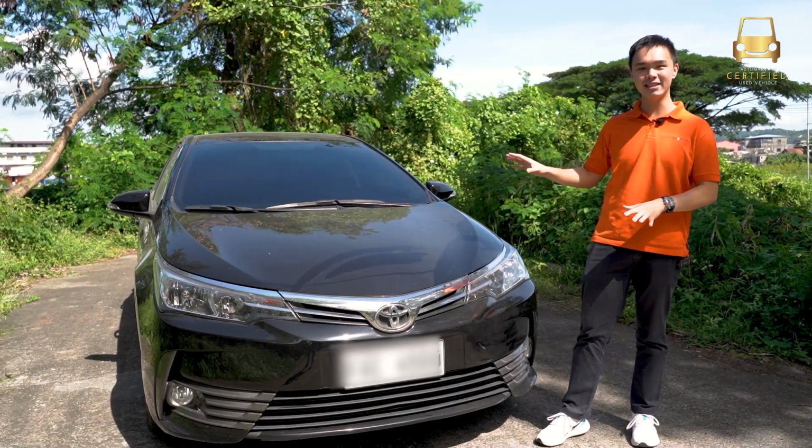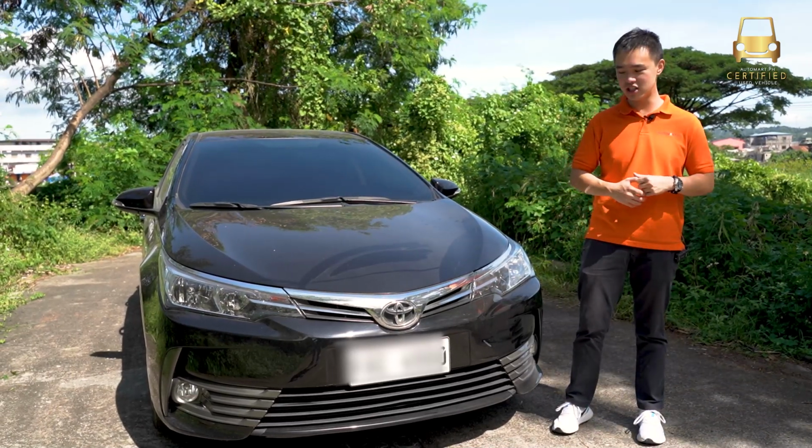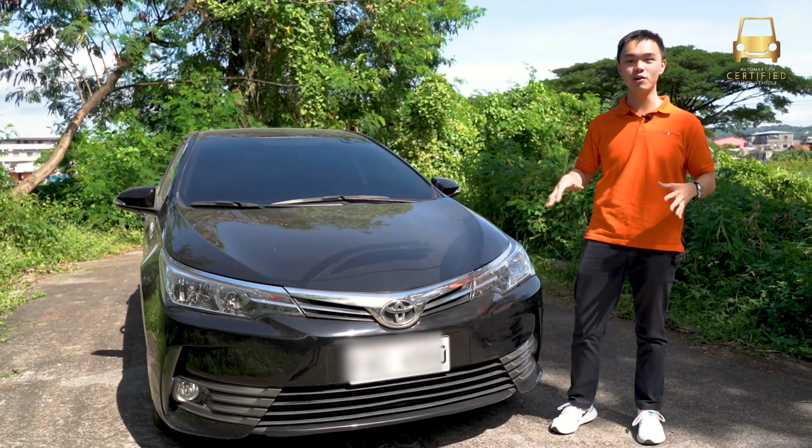This right here is the 2018 Toyota Corolla Altis 1.6G. It's as basic as you can get, but with all the practicality.